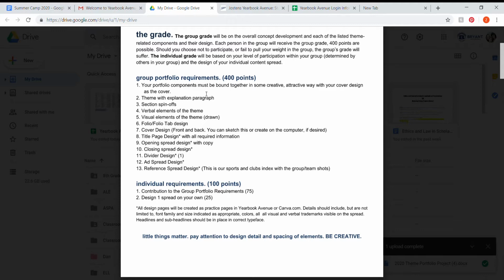I'll show you a few more today. Verbal elements of the theme: again, ways you can play around with the theme name, both direct and indirect. And then, of course, visual elements. You can draw those out, sketch those out, or present them on the computer, however you want to do that, just so long as they're clear and they're clean.